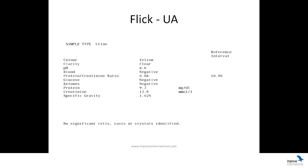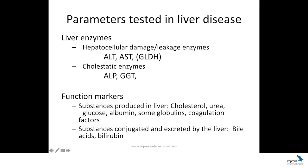Now, for urinalysis for Flick, we had pretty much unremarkable findings with a normal pH, a normal UPC, and the USG was 1025. Because Flick was not azotemic, this is very much normal, and no significant cells or crystals were identified.